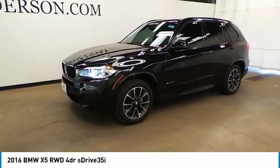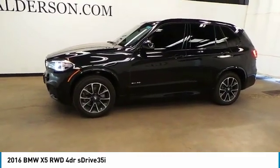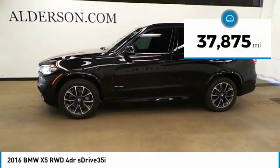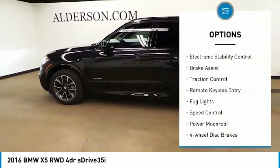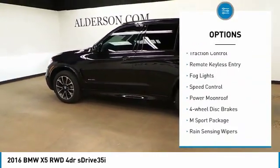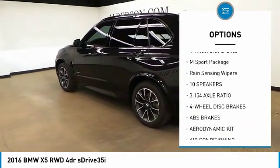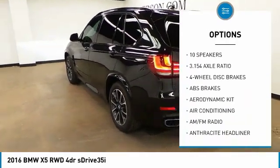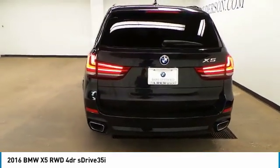The BMW X5 is an award-winning performance, space, and efficiency vehicle. This vehicle has less than 40,000 miles. Here are some of this vehicle's great options: electronic stability control, brake assist, traction control, remote keyless entry, fog lights, speed control, power moonroof, four-wheel disc brakes, M Sport package, rain sensing wipers.